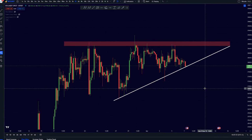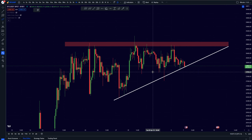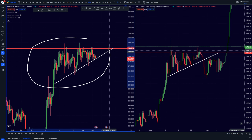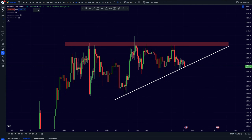analysis. So first of all, I'm going to start off with the shorter term time frames. Then we are going to talk about the exact signals we are right now getting in the charts, and then we are going to talk about the most important Bitcoin chart right now that is actually indicating that history is about to repeat.